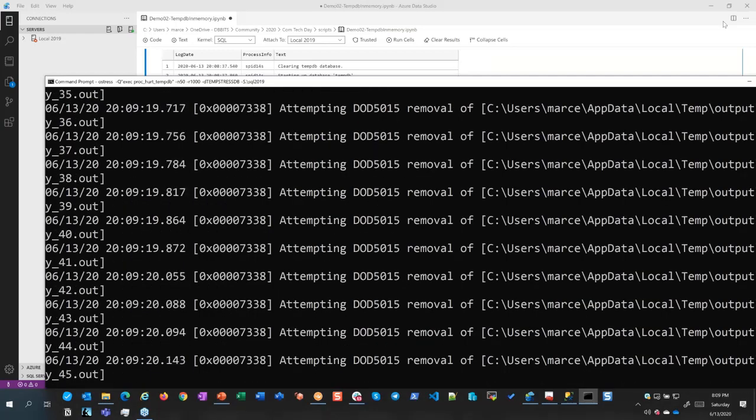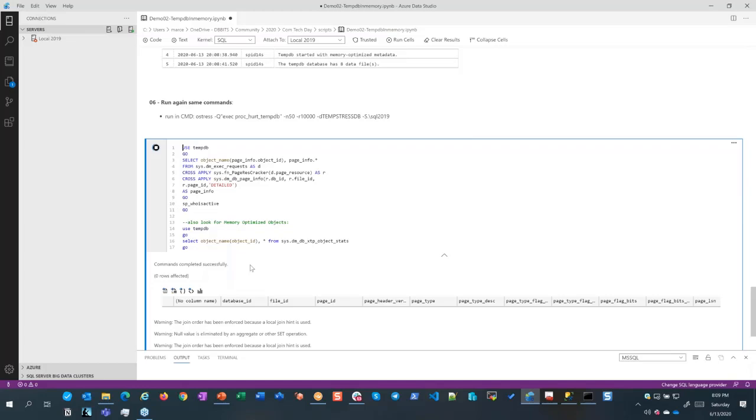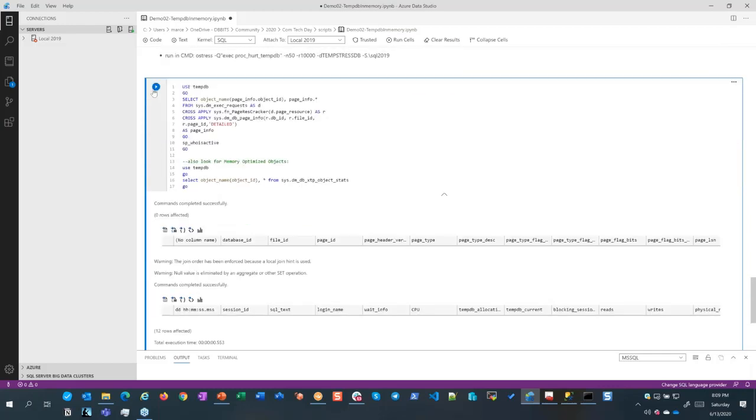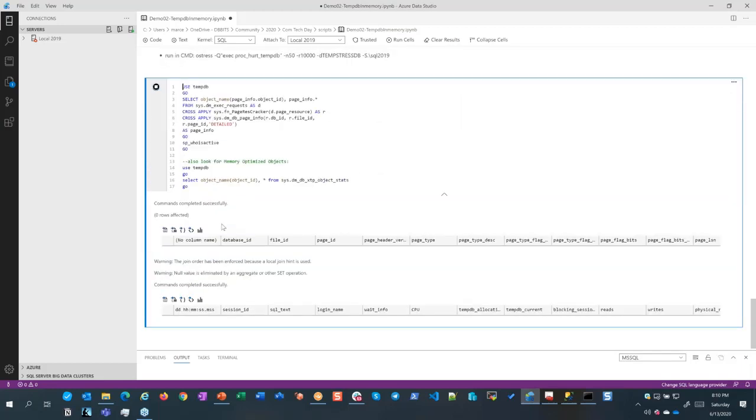Okay, it's running. Let's execute this. Let's see if we can see some activity. No activity. No stress at all. Azure Data Studio is not quick enough to grab this. I wanted it to show something, but it's not showing. It's not going to show anything, at least on who's active. Let me go to Management Studio.